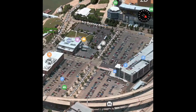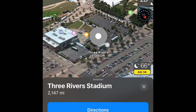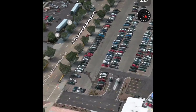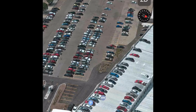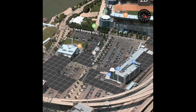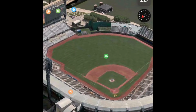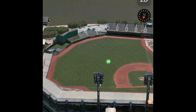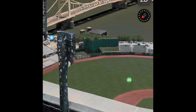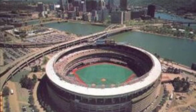But yeah, then we have the former site of Three Rivers Stadium right here, where Three Rivers Stadium is now a parking lot and a parking garage, and has been replaced by Heinz Field and PNC Park respectively. So this is what Three Rivers Stadium looked like.